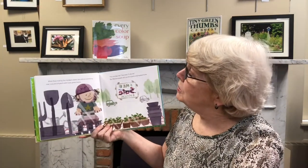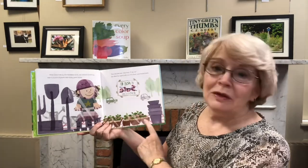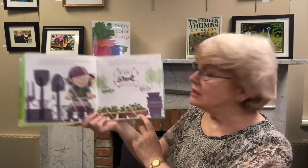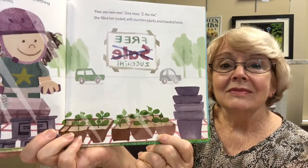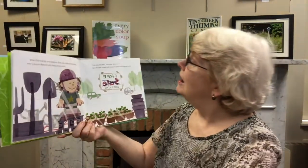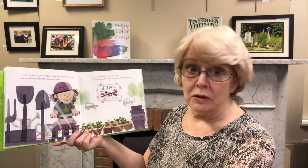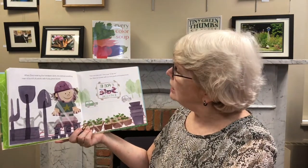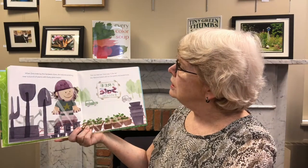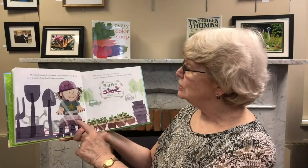When Zora rode by the hardware store, she noticed something new, a bunch of plants with fuzzy green leaves. Can you see them? And look what the sign says. It says, "Free." Zora was reading out loud. "Free zucchini. Z like me," she said. So she filled her basket with zucchini plants and headed home.